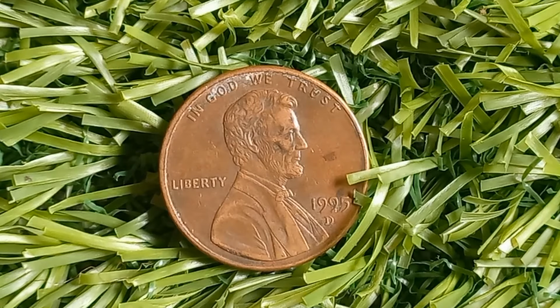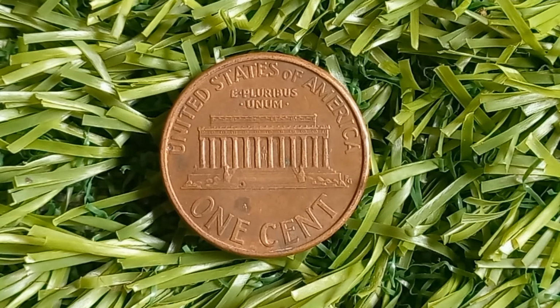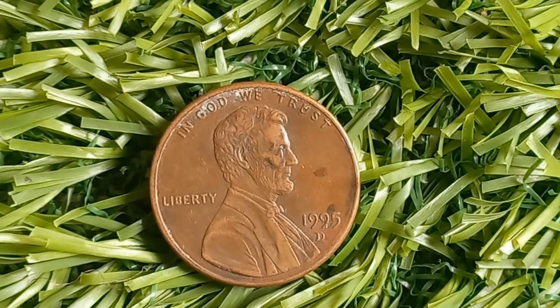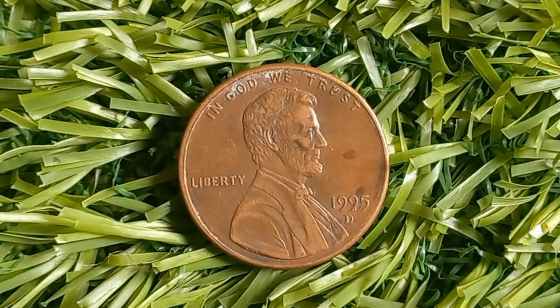Coins with unique errors or varieties, particularly those in mint state, can bring in even more. Some error coins from 1995 have sold for hundreds, and in some rare cases, they have even fetched prices above $1,000. So, if you're lucky enough to find a 1995 D penny in near perfect condition with an interesting error, you could be holding onto a small treasure.